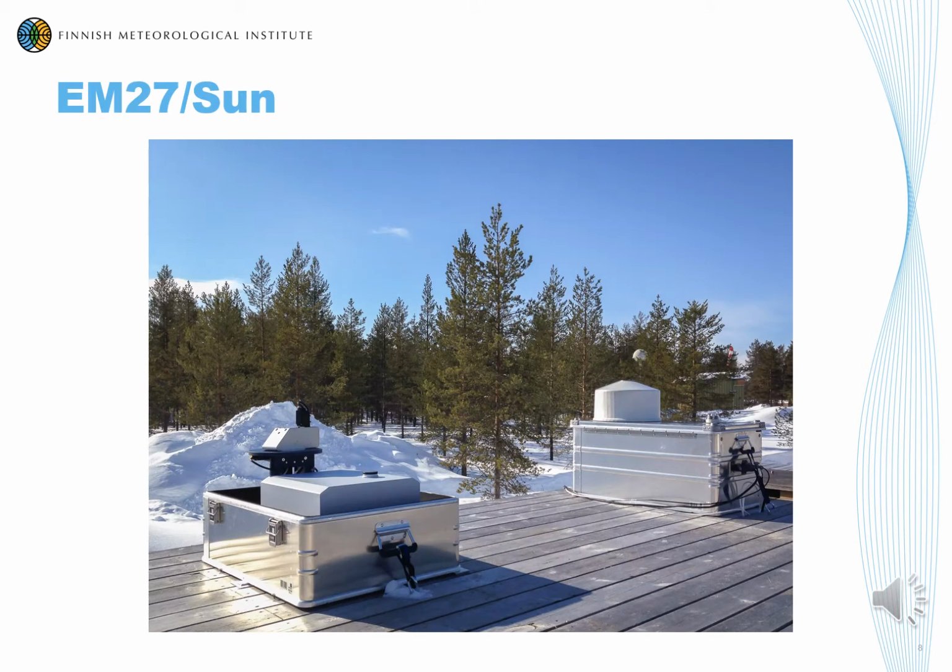EM27 is more portable instrument, even though it is a bit heavy to be carried by only one person. It is protected from harsh weather by a box with a rotating cone on top to allow measurements when the sun is shining and to cover the instrument when it is raining or snowing.